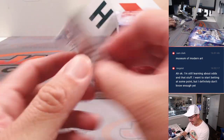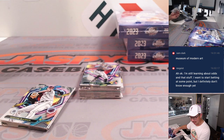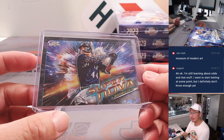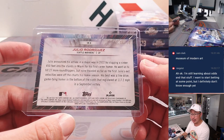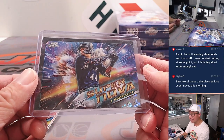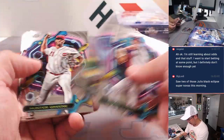Wow, 6 out of 10. Julio Rodriguez, Supernova. Seattle, Joe Simone. Wow, Big Lou says, saw two of those Julio Black Eclipse Supernovas this morning. There's a lot of sharp-looking inserts in this set, ladies and gentlemen.